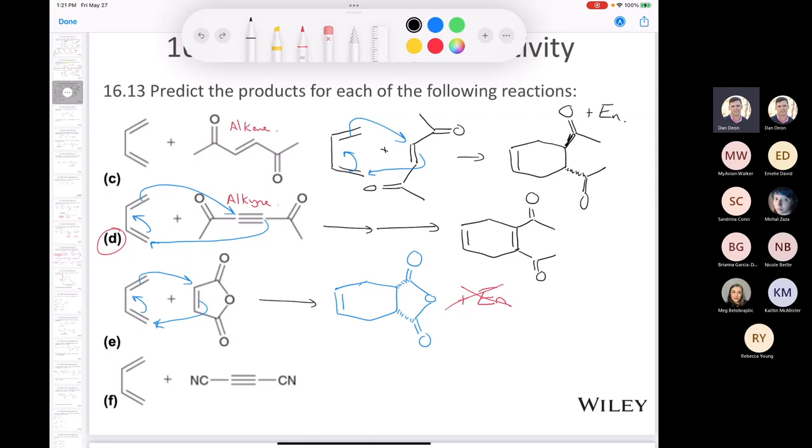So let's just scribble that in here. This is a beautiful meso compound. Another one where we have an alkyne in our dienophile. So again, we're going to end up making a cyclohexadiene. If you want to draw the curved arrows, you can. If you don't feel like doing that, that's fine too. I figure it's all good.